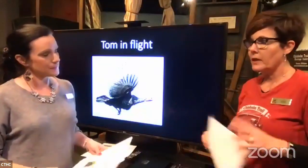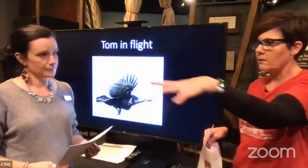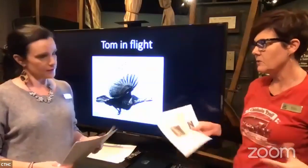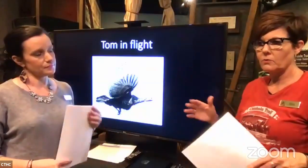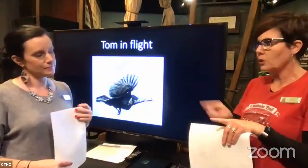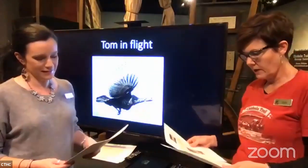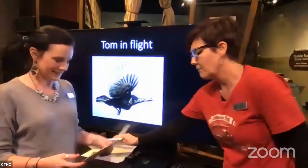When they do mate, the one male will be with many female turkeys. They're not monogamous, and they don't mate for life or anything like that. It's just a seasonal kind of courtship for them.